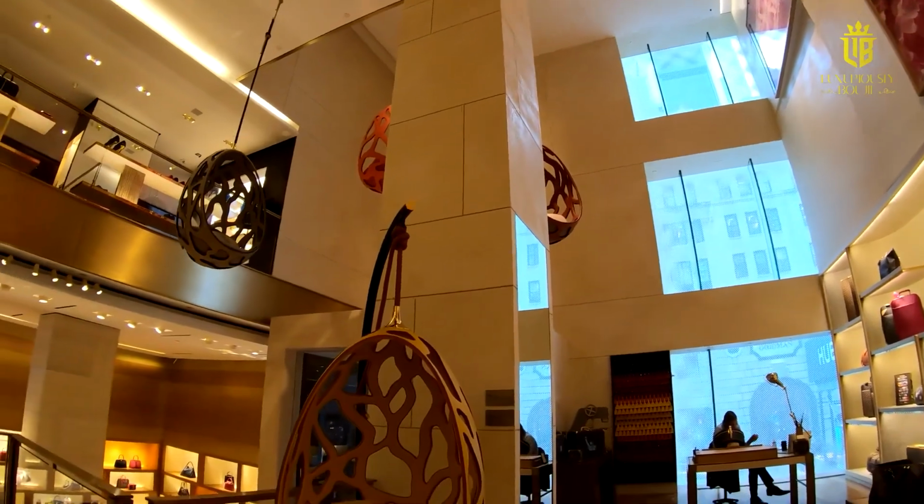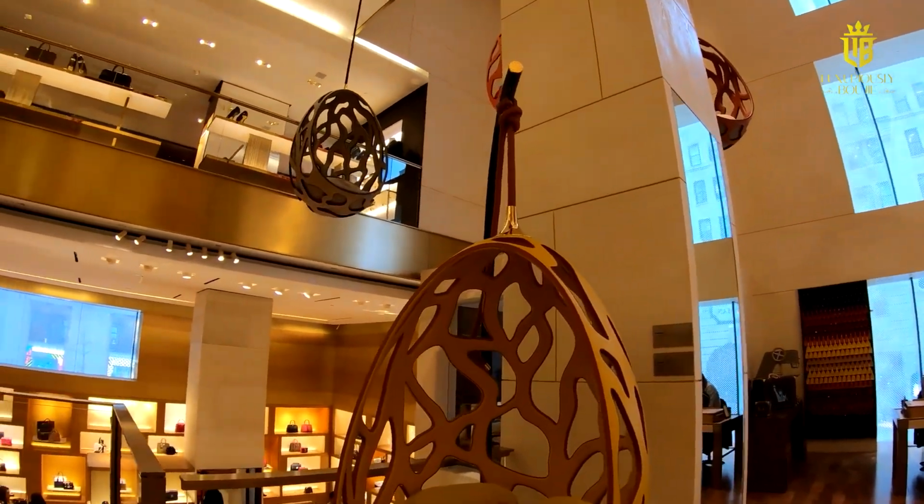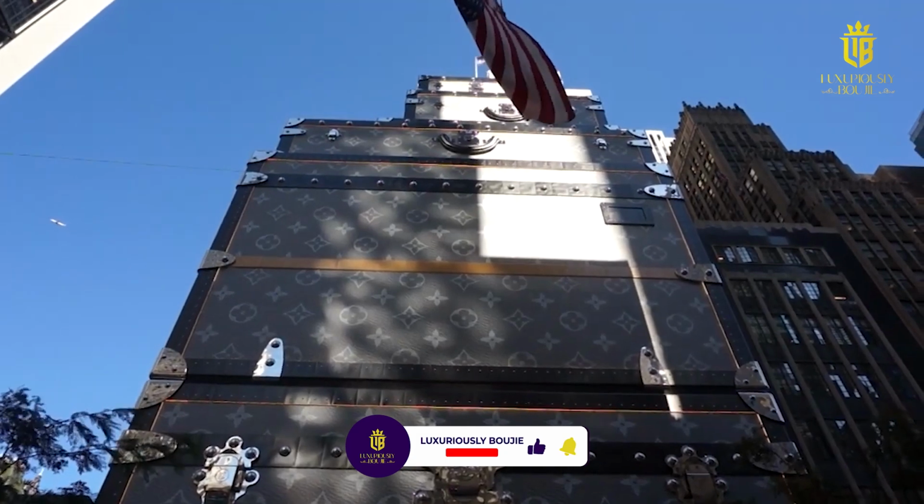Will you be visiting this store anytime soon? What do you think the new building will look like? Do you think it will double in size, or will it just be interior changes?